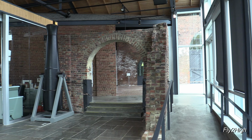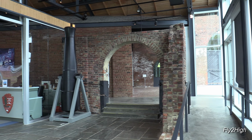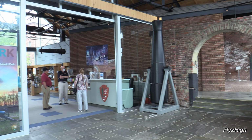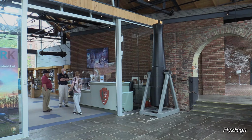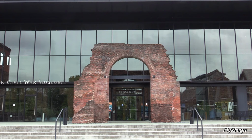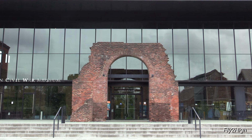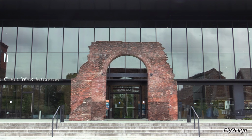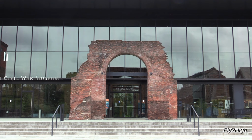Inside the Park Service building, some of the original walls of the old ironworks still stand, now protected from the elements. Through the brick arch in the distance is the American Civil War Museum, which is my next stop. The arch was once part of the old foundry's wall, which today nicely frames the museum's entrance.